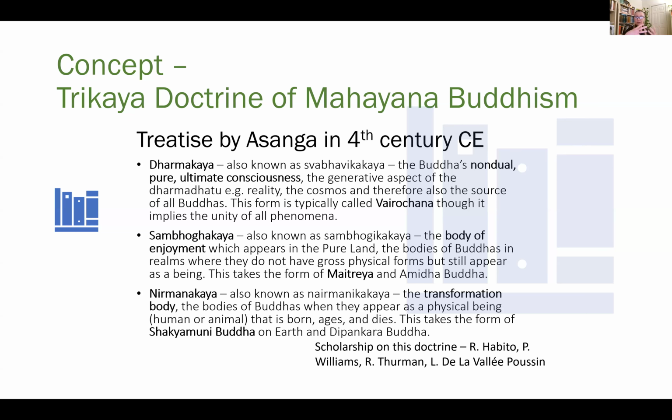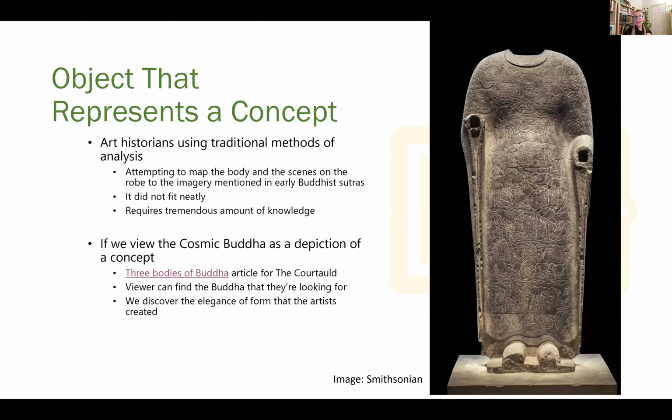So again, we have to wrap our minds around the idea of realms of existence or realms of being. What does it mean to have many Buddhas, and can they all coexist? And I don't think we need to resolve that today, but I do want to say this: my theory, as I said in my paper, is that this object is representing that concept, the concept of the three bodies of Buddha.